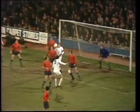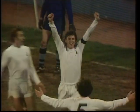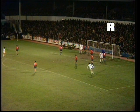Here comes the corner again. Curling on the wing once more. Mike England is in there. And headed in by Martin Peters. Mike England got the head of the counter in the first place, and Martin Peters tucked it behind the goalkeeper in the second place. And that is 3-1 now to Tottenham.